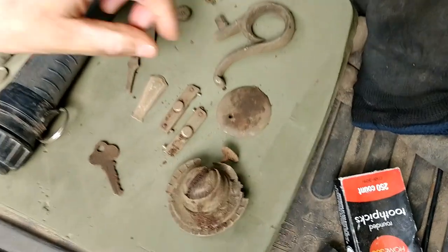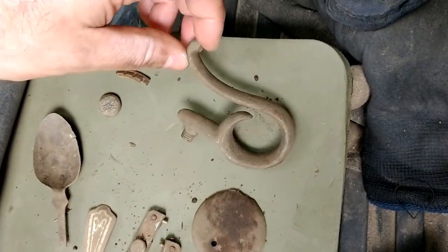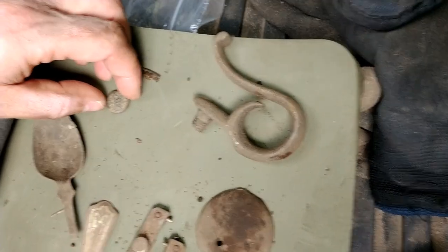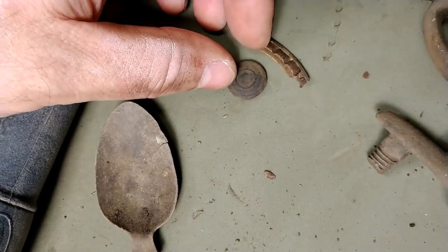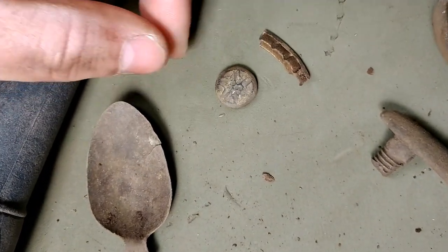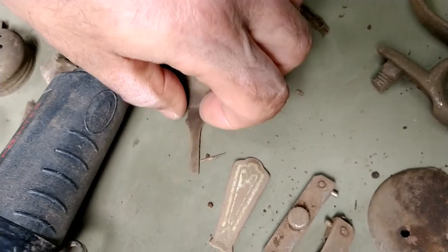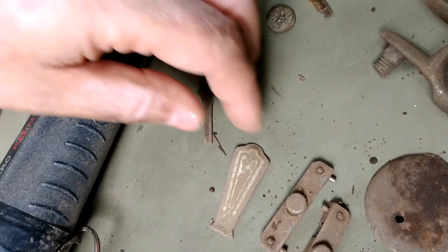Starting from the back, some kind of... I don't know what that is. It's nice. Yeah, it rang up pretty high. This kind of hook thing. Yeah, it's some kind of two-piece button. We'll clean it up later, and we might be able to get a better idea what it is. Oh, that pattern on the front's really pretty. Part of a spoon. No telling yet whether we can identify what it is.